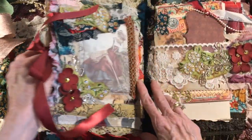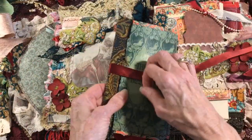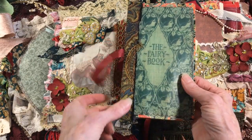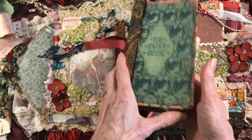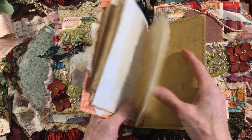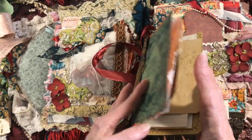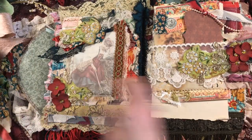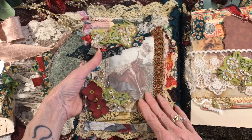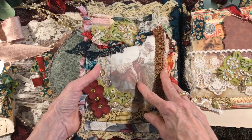These two pages were sewn together, and on the inside of the pocket is a booklet. This is from the Graphics Fairy also, and then there is the upholstery fabric along the outside, and it's got just a bunch of journaling spots on there, and it has been stenciled and stamped, and it has been tea-dyed. Here's another lovely image from the Graphics Fairy that has been copied onto another piece of sheet.